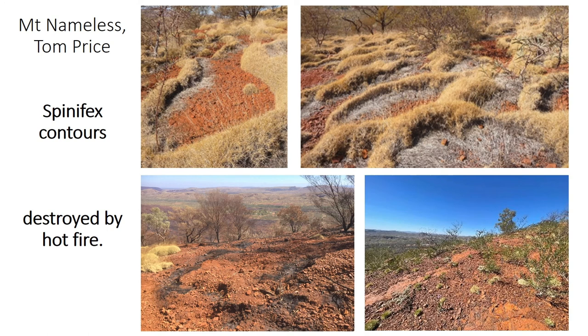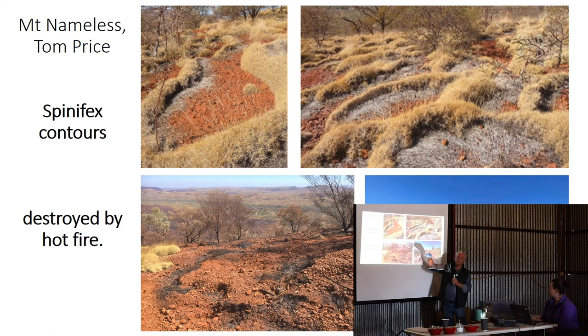Another of these patterns is really interesting, is spinifex effects. This is Mount Nameless next to the mine. I lived in the Pilbara for 5 years. That's the only place I ever saw that pattern. What you've got is the spinifex lined up in the contour, and you've got rice paddies with terraces.